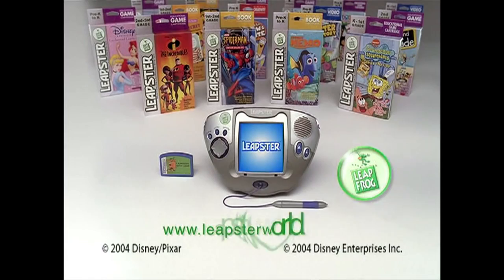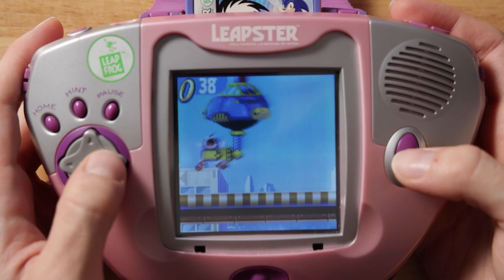The Leapster is a handheld gaming device with a software library focused on education. Now, it's taken me a long time to accept that there's no real productive reason to be critical of games made for literal babies.